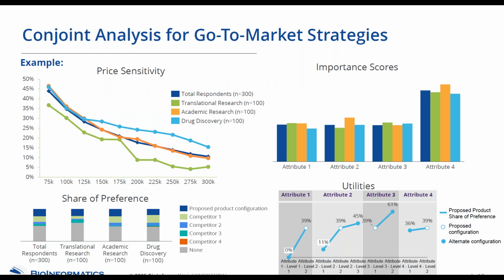This is an example of what the data would look like at the end of a conjoint. This is very high level. There'd be a lot more information used to help pull out insights, but this is just an example. So we'd measure price sensitivity based on different segments. We'd measure their share of preference, the utility of each of the attributes or features, and the importance of those attributes. I'm going to walk through a case study where I'll talk about this a little more, but this is just kind of an example of what the output would look like.